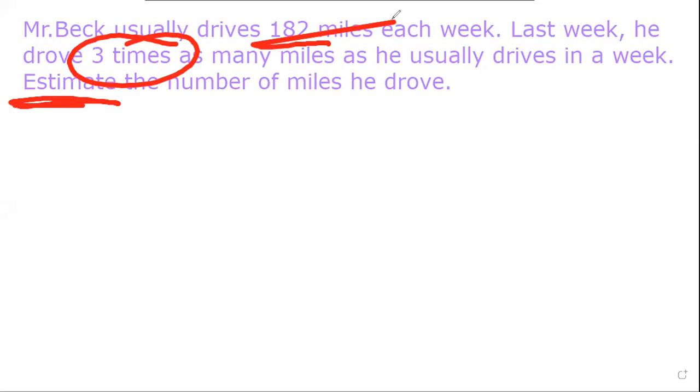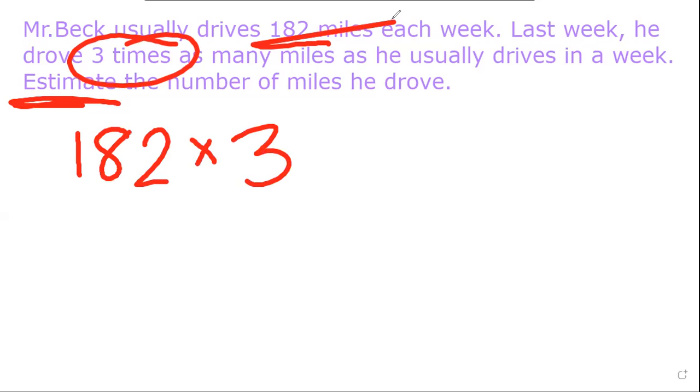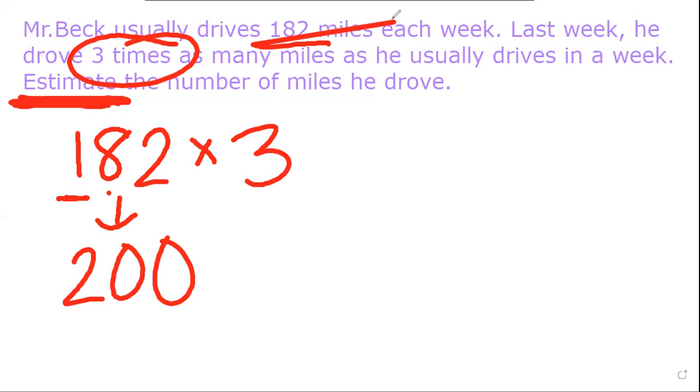Remember, when you're estimating, you're finding about how many and not the exact amount. So if we look at the number 182, miles per week, last week he drove 3 times that many. So we're going to multiply 182 times 3. Remember, we are estimating. So let's take 182 and round it to the nearest 100. The 8 here tells me I'm going to round up to my hundreds. So if I have 1 in the 100s, I round up to the next 100. It is rounding to 200. Now I'm multiplying 200 times 3.